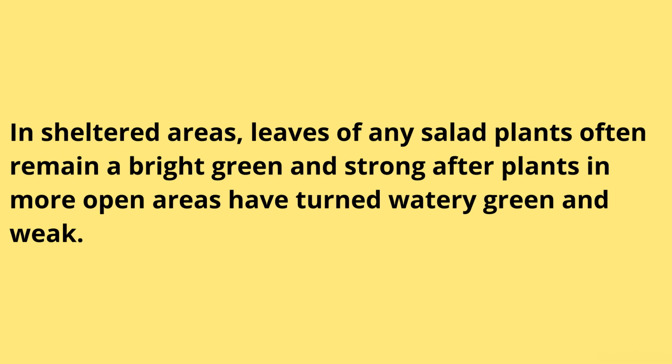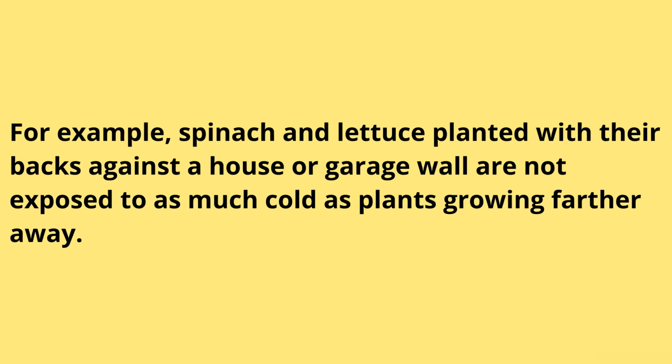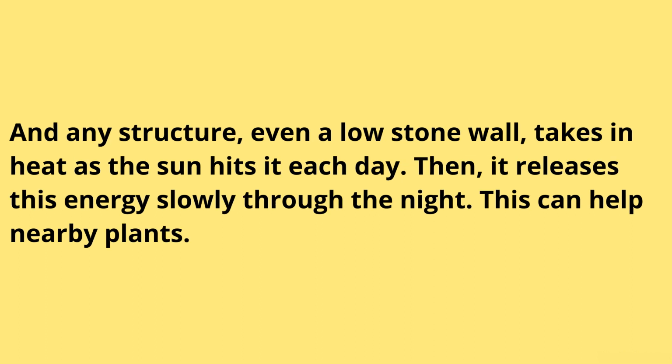In sheltered areas, leaves of any salad plants often remain a bright green and strong after plants in more open areas have turned watery green and weak. For example, spinach and lettuce planted with their backs against a house or garage wall are not exposed to as much cold as plants growing farther away. And any structure, even a low stone wall, takes in heat as the sun hits it each day. Then it releases this energy slowly through the night. This can help nearby plants.